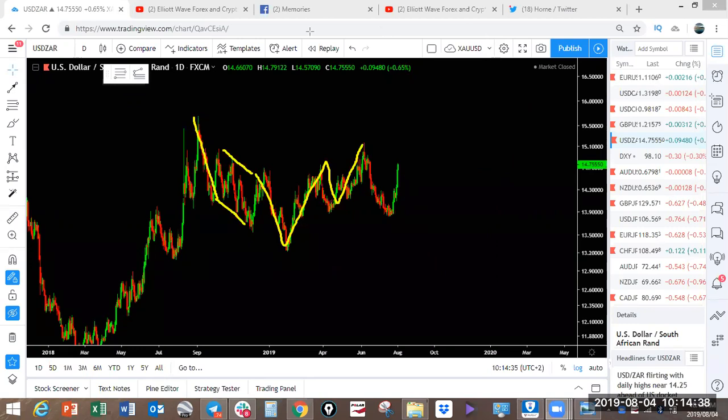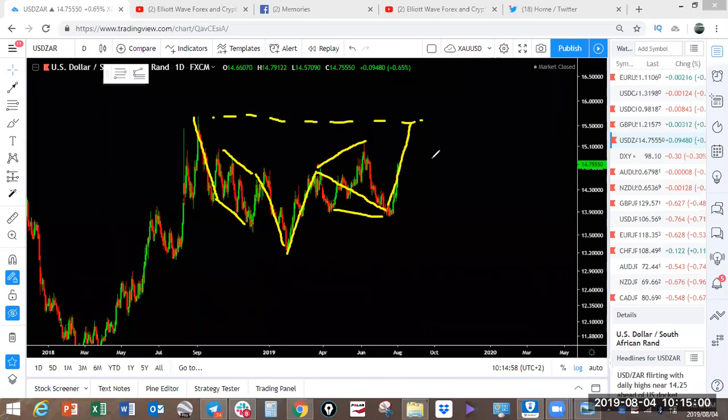Now, this is the 3-wave move that we were expecting. It is actually not playing out like that. It is playing like this. So we actually have an expanding flat here. You have an expanding flat here. So the structure is still this, that, and then we're going to be looking for this to retest the 1580 area. Okay, the 1580 area, which is here. That is the expectation now.